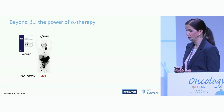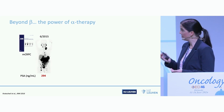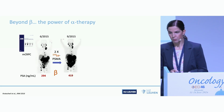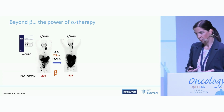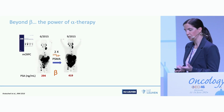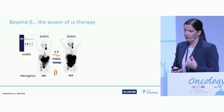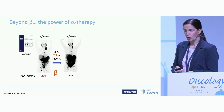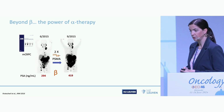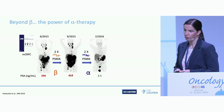So this is a patient with very end-stage prostate cancer, high PSA value, as you can see, very extensive disease. The patient first underwent lutetium PSMA treatment, which, as you can see, was not effective in this patient. So the PSA went up and also the extent of disease increased further. Then the patient was switched to actinium PSMA treatment. Actinium is one of these alpha particles that we can easily link to the PSMA vector molecule.